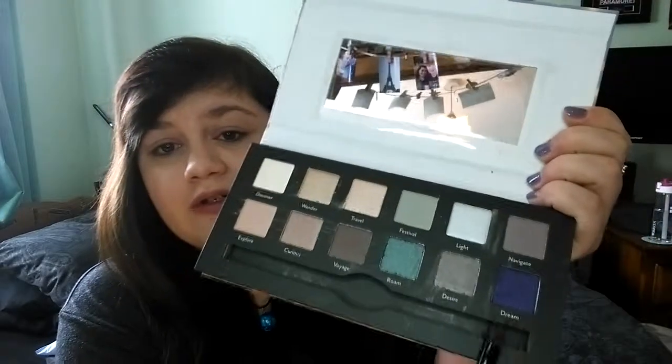Next we're going to go into the purple, which I mentioned earlier, which is Dream here. It's very, very nice.